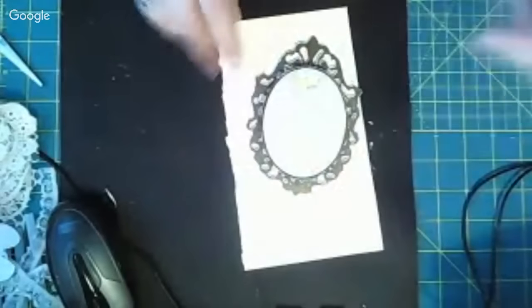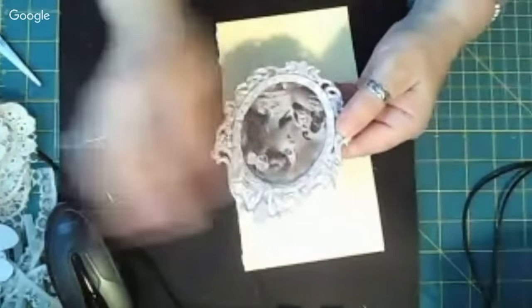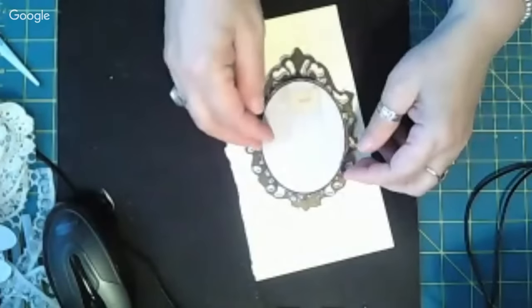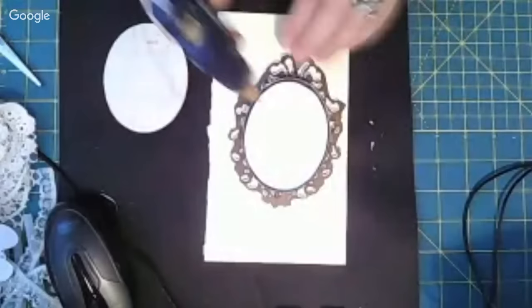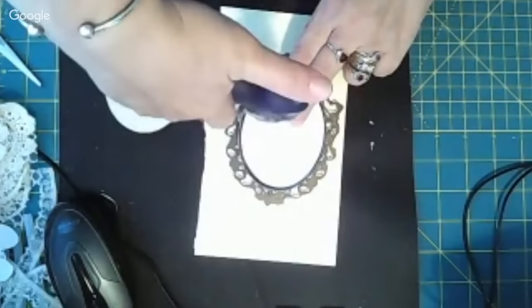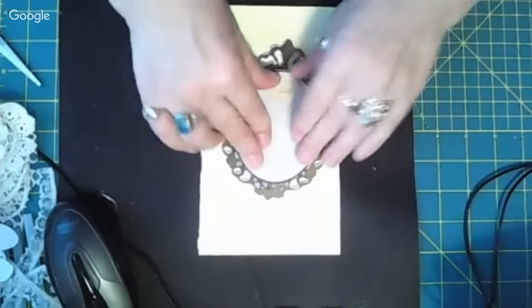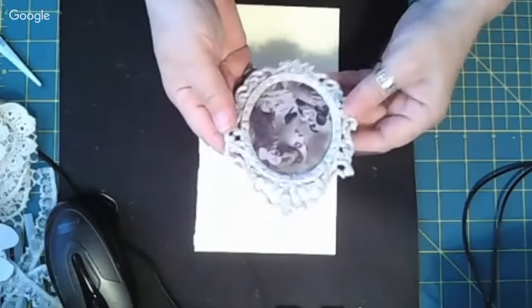Now, let me just check. Oh, look at that. Oh, what a difference. Oh, that's nice, I like that. Not happy with it altogether, though. I think what I'm going to do is take that backing out and attach a little bit of glue to support that. That'll do. That's done that.